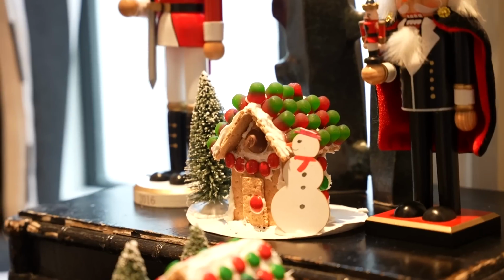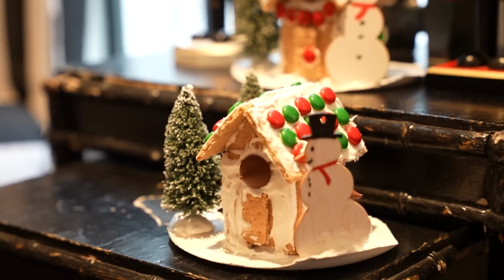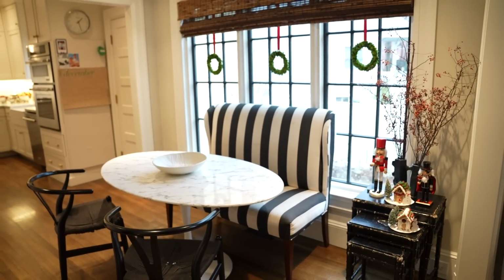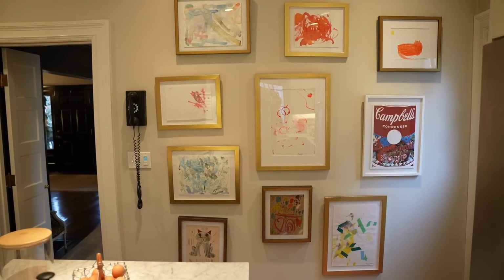I also feel having children around beautiful things and nice things and not freaking out about it, they've grown up kind of knowing how to take care of things, knowing that this is nice and I'll be special around this, or this door I can kind of slam. I think also, as I said, you have to be okay with things breaking.